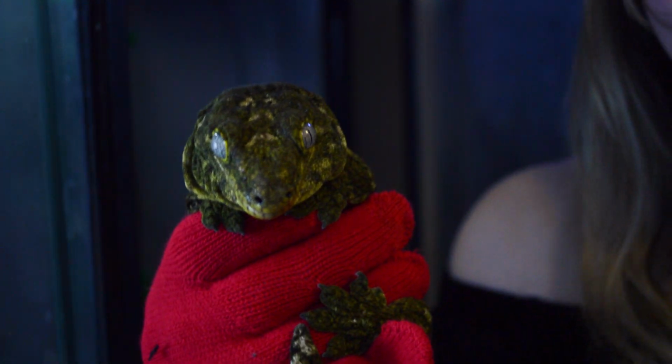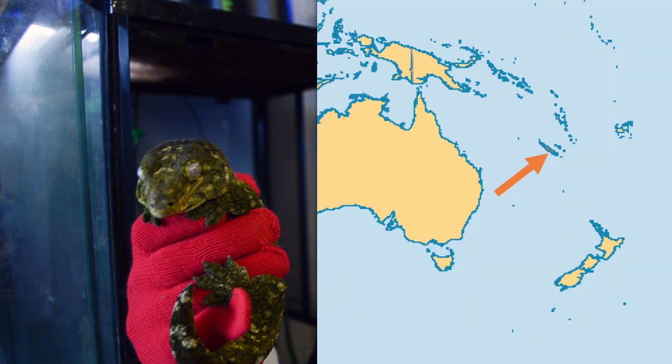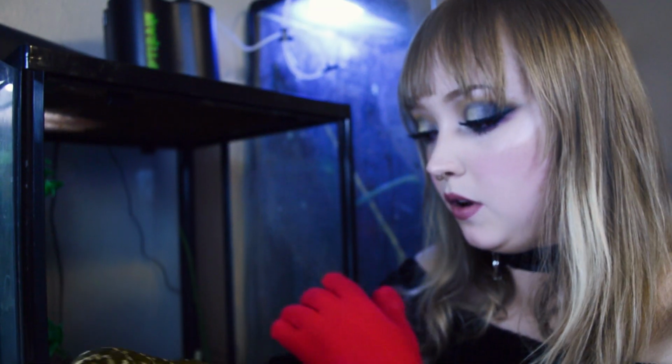For those that don't know much about them, they are the largest species of gecko in the world. They come from an island off the east coast of Australia called New Caledonia. They eat Pangea, Rapashi, the crested gecko diets, just like the crested geckos do. But they can take things like small lizards, they can eat pinkies. They are very difficult to breed because in the wild they tend to pair up with just one other gecko. They're very cool little creatures.